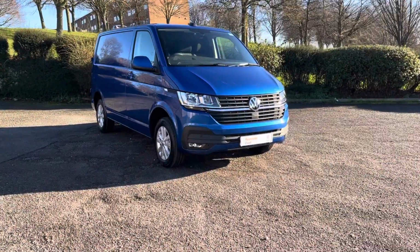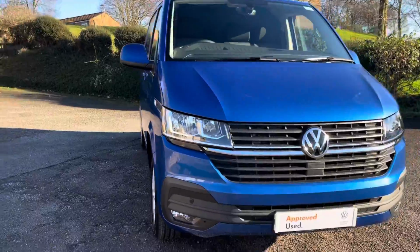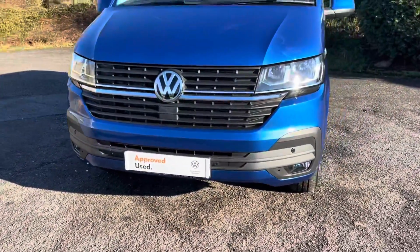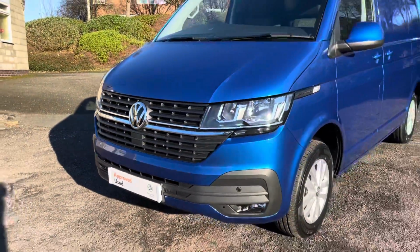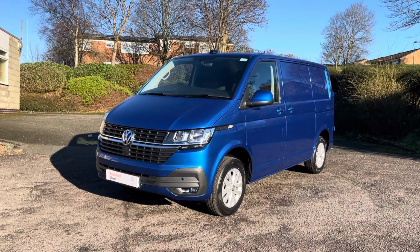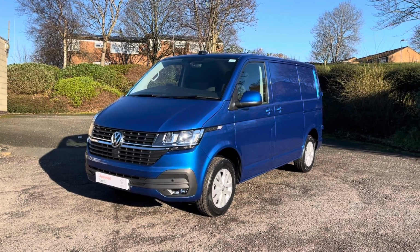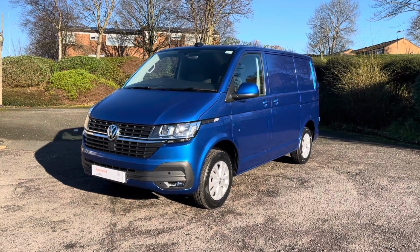And now for a walk around the van. To the front, you will notice halogen daytime running headlights. In the lower part of the bumper, you will see front fog lights and front parking sensors. In the centre grille, you will notice 2 nice chrome strips. This van is also fitted with front assist with city emergency braking. This is designed not only to warn you against a potential crash, but this system will also assist by braking to avoid a potential collision.